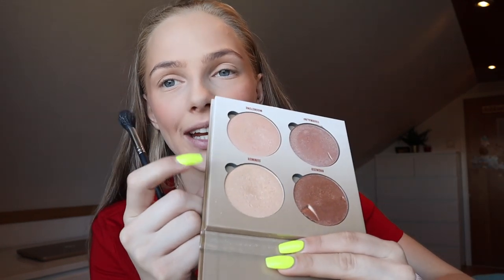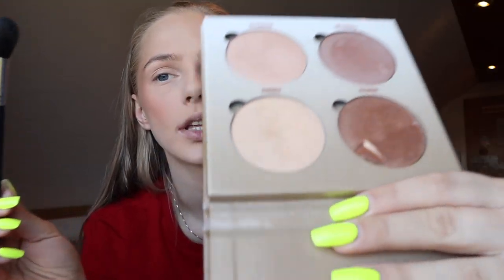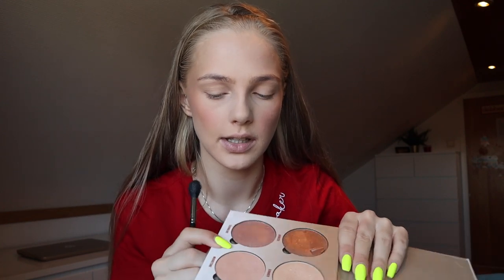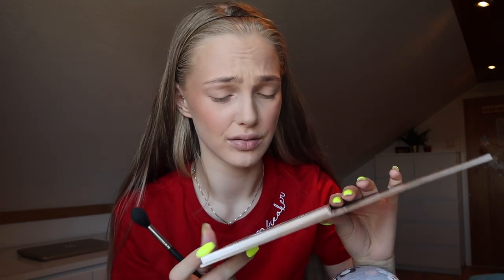Fun fact, this palette right here, I dropped it. And little did I know that the pans are magnetic. So you see this shade bronzed, all of the shades just fell right out of this little board thing. And I thought I broke it, right? Because I thought that the pans were glued to this, what do you call it, component? I don't know. Honey, we're just gonna spray this thing. Just go right in.